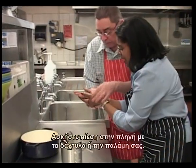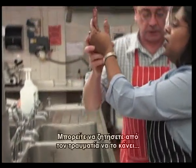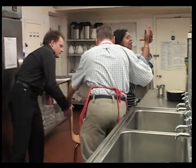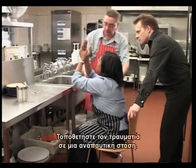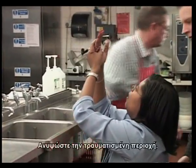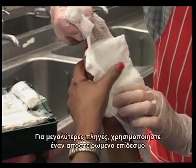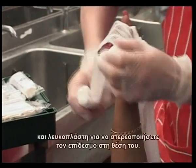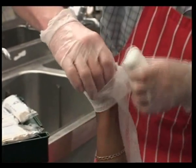Apply pressure to the wound with your fingers or palm. You can ask the casualty to do this while you put on disposable gloves. Have the casualty rest in a comfortable position. Elevate the injured area. For larger wounds, use a sterile wound dressing and a roller bandage to secure the dressing in place.